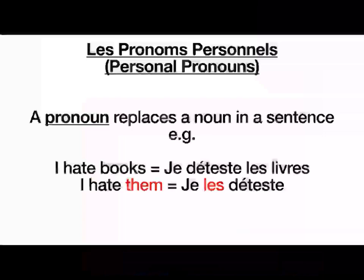It's something so simple. Like you know what a noun is. A noun is a person, place or a thing, such as David, Paris, book, table, field. Okay, we know what a noun is. What a pronoun is, it replaces a noun. So I could say I love films. Instead of constantly saying I love films, I love them. So a pronoun just replaces a noun in a sentence.